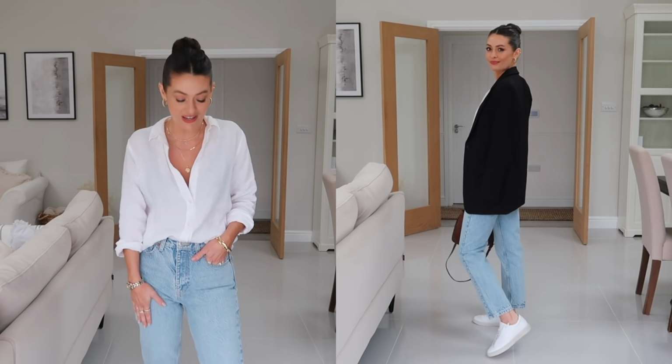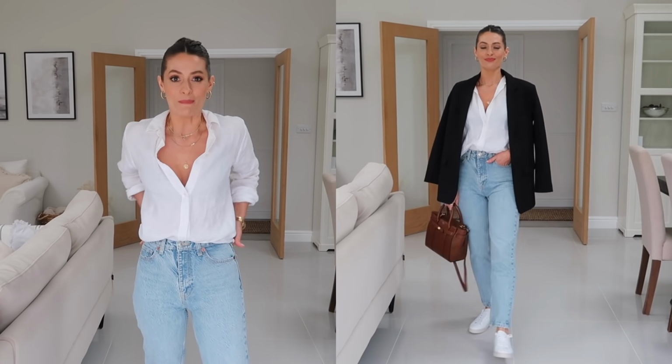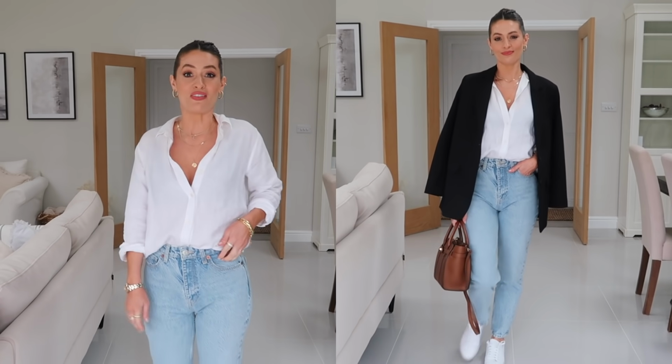So I don't know which ones I prefer. I think they're both really lovely pairs of jeans. You'll have to let me know which you prefer out of the Mango and the Zara mum jeans. Yeah, I think they're both really nice.